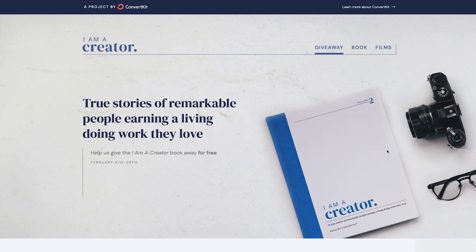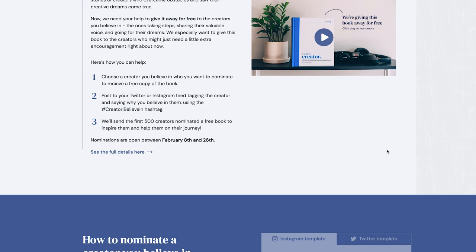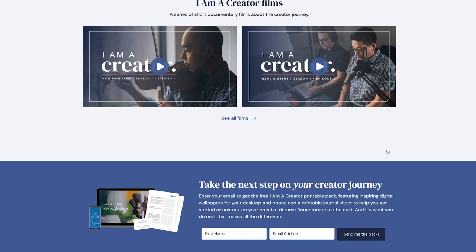Hey designers, today I want to do a bit of a show and tell of one of the projects that I'm honestly most proud of having designed and built throughout my design career. So I'm really excited to walk you through the website that I designed and built for our I Am a Creator project at ConvertKit. I'll talk you through some of the design decisions that I made and show you some of the cool features of the build of the site in Webflow. I think it'll be fun. I'm really proud of this project. So let's get in and let me show it off to you.